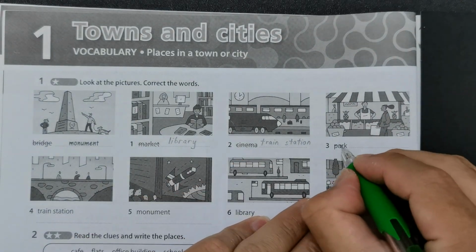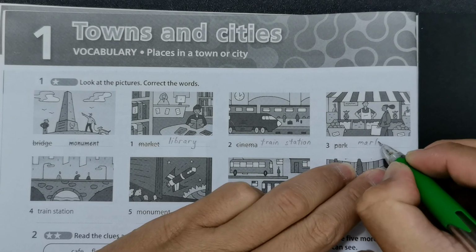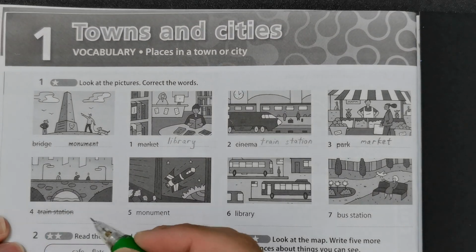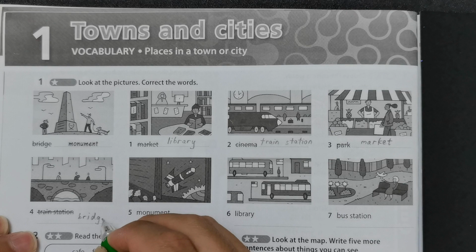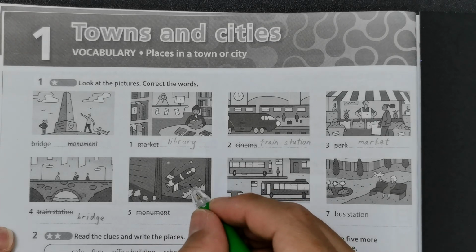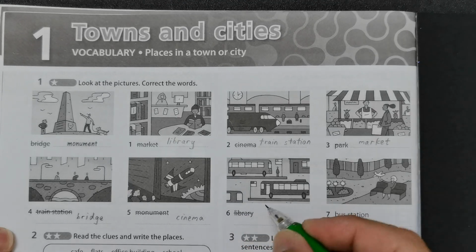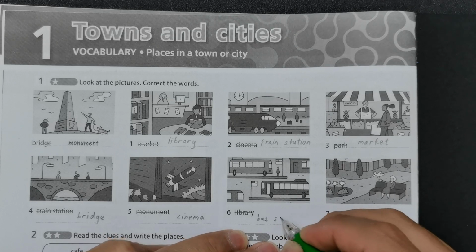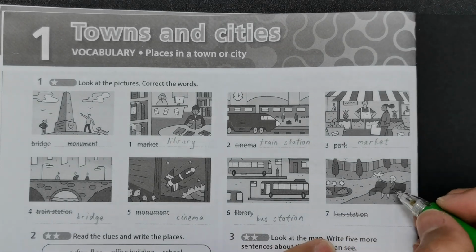And number 3, park. So this should be market. M-A-R-K-E-T. And number 4, train station. So this one is bridge. B-R-I-D-G-E. And then number 5, monument. So this is cinema. Library. So this is bus station. And number 7, bus station. So this should be park.